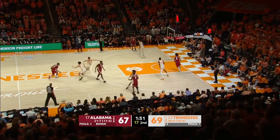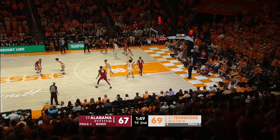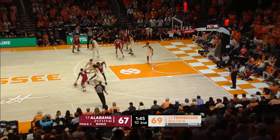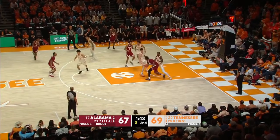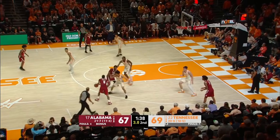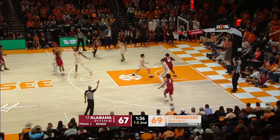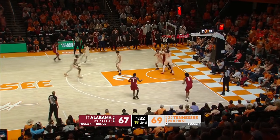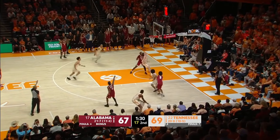Here's Philon playing off of a screen. LeBaron surveying the floor. He's looking for Reitzel. Can't get it to him yet. LeBaron trying to drive, plays off the screen. Goes to Sherrell in the paint. Sherrell spinning, looking, flips it over to Philon. 3 to shoot, 2 to shoot, step back, 3 for the lead. It is no good. Rebounded Sherrell underneath the basket, out to Reitzel for the lead.